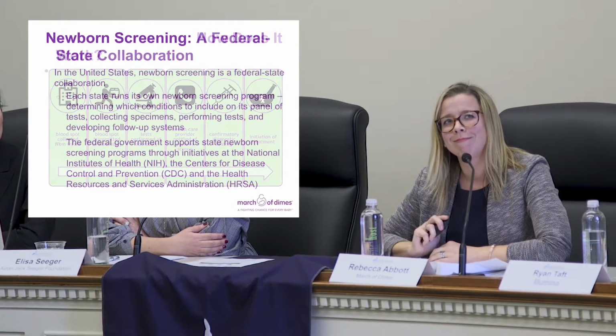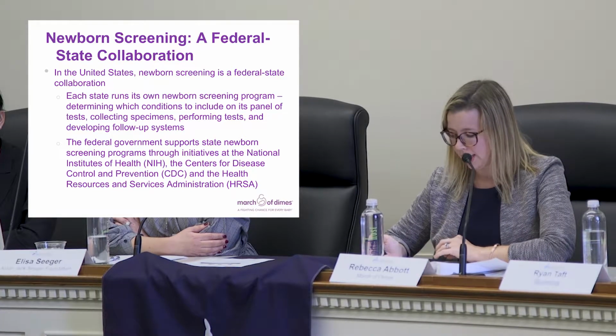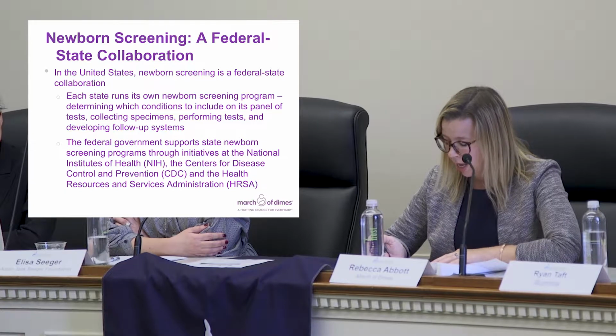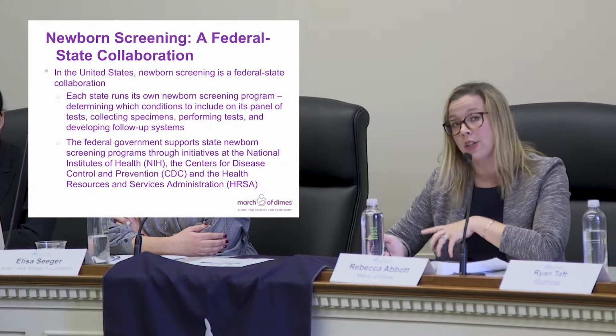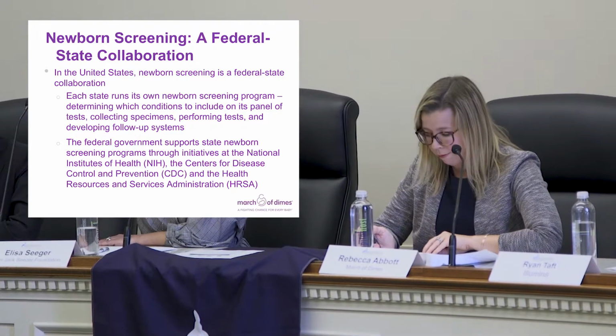In the United States, newborn screening is a federal-state collaboration. Each state or territory operates its own newborn screening program. The states operate their own labs, they raise revenue to run the tests, they employ staff to follow up with pediatricians and track the long-term care of infants, and they also decide which conditions they will screen for.